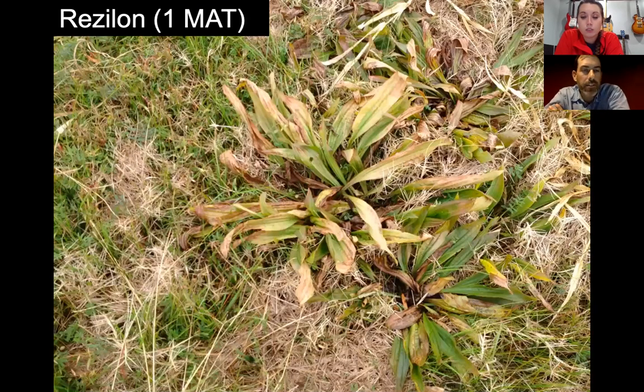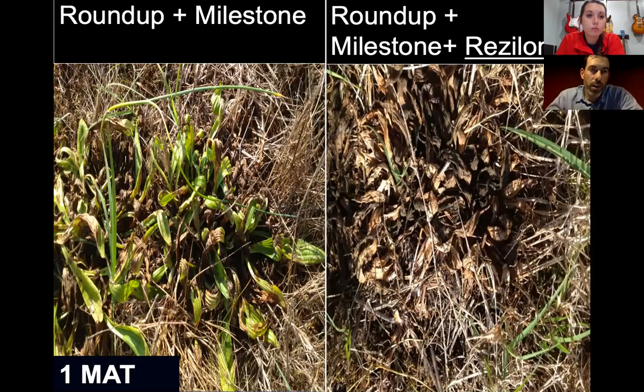We are seeing some interesting activity with Resilon on established broadleaf weeds. In particular, buckhorn plantain appears to be susceptible to injury from this pre-emergent herbicide. So established plantain is responding to Resilon applications, and it's not strong enough to be a standalone herbicide for post-emergent plantain control, but is bringing additive effects when we tank mix it with Roundup, Milestone, and other post-emergent herbicides. So you get an added benefit of enhanced post-emergent control of perennial broadleaf weeds like plantain in your fields.